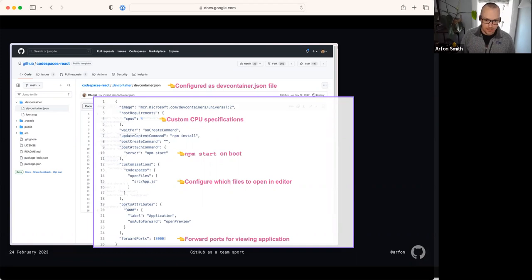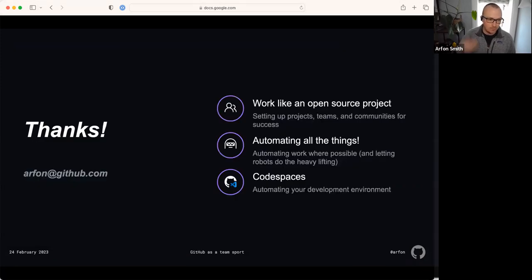Okay, so I think that's about it. Covered today: what we could do to adopt some conventions that we see in open source. Hopefully that gave you a bit of a taste of what you can do with GitHub Actions. And hopefully Codespaces is relevant and interesting to this group and can help you focus on writing code and not bootstrapping environments all day.